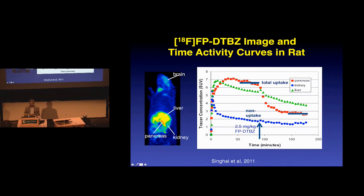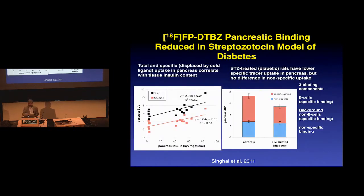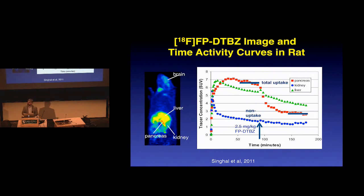Green is the liver. Red is the pancreas. Now what do we do in the middle of the study? We give an injection of just the cold compound. In other words, we're going to give a cold amount just to block it, just to displace it. And that's where we get this lovely immediate displacement of the tracer there. So we're seeing live in one study the fraction of the binding that we can attribute specifically.